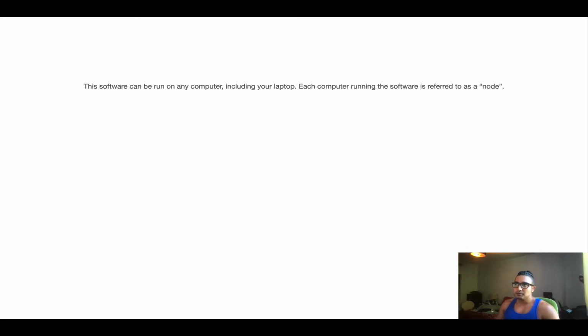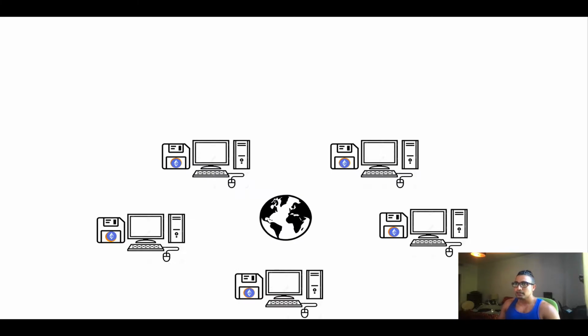The next commandment of the blockchain. This software, which we were just referring to, can be run on any computer, including your laptop. Each computer running the software is referred to as a node in the network. So I put the floppy disk here with the Ethereum logo next to each node here to indicate that each computer has downloaded the Ethereum software implementation and is running it on their machine. And in doing so, they are now contributing to the functioning of the Ethereum blockchain network.